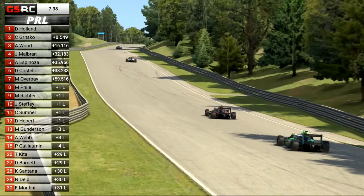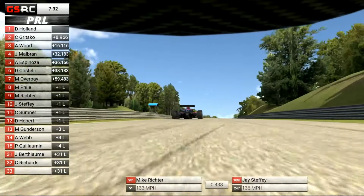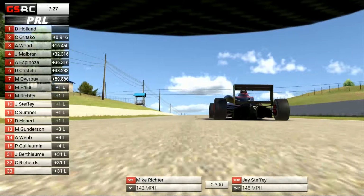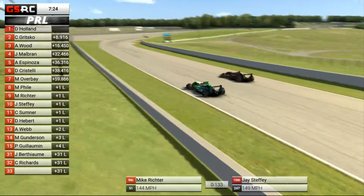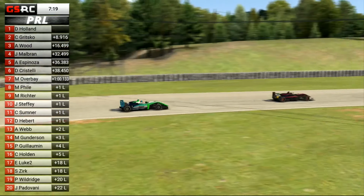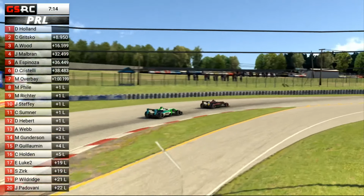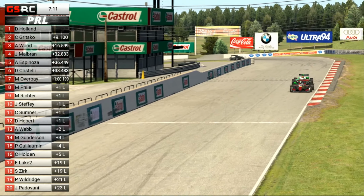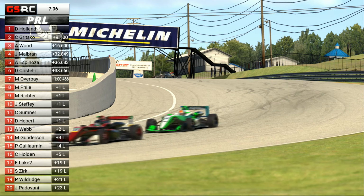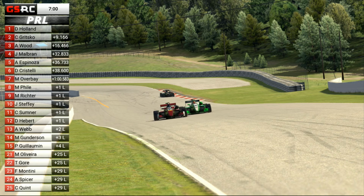Meanwhile, battle on screen continues. Jay Steffi hounding Mike Richter. Last time we saw him really gain once the speed came up on this Mario Andretti straight, and it's happening again. I'm starting to wonder if the 51 has some aero damage. Yeah, it doesn't seem like his top end is there at all, and it really started right around the time he went for the pit stop. He took White's corner very poorly. This has allowed Steffi to get right underneath him.